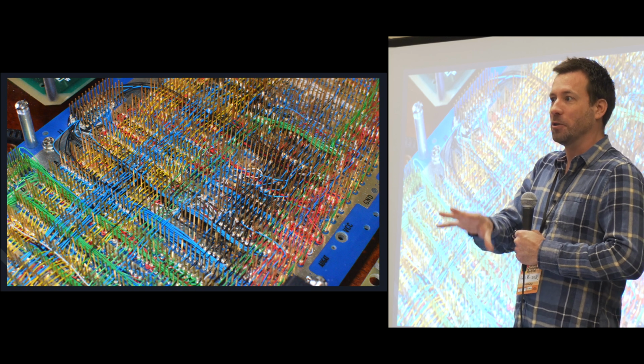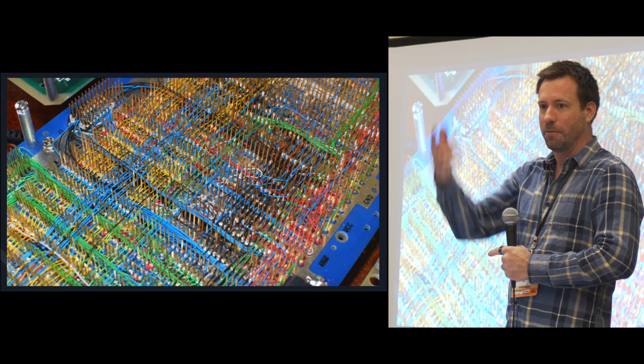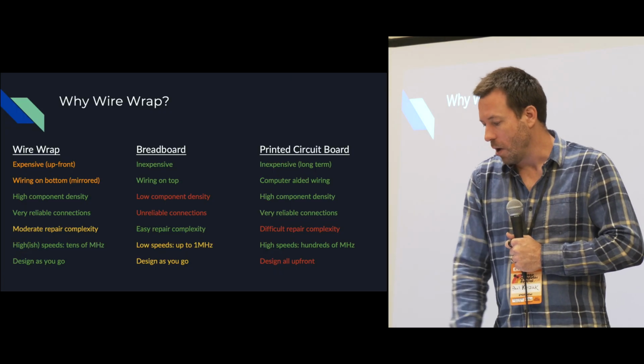The CPU's instruction set was Lisp. Amazing. All designed on wire wrap. These giant boards with just wire wrap all over the back of them, TTL chips all over the front. Fantastic stuff. So it does work. But why? Why wire wrap?